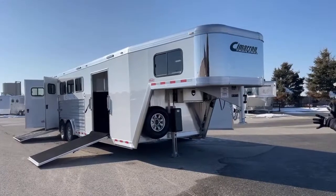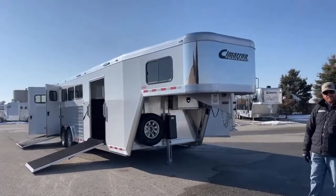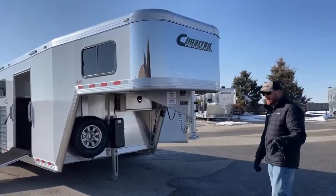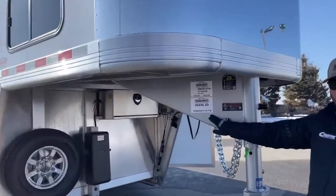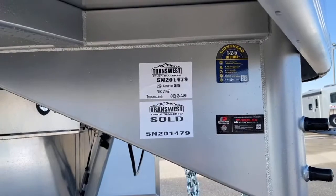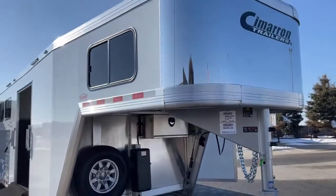So if you have any interest, again, this trailer is sold. It is a custom order. But if you want something similar to it, if you want us to build the exact same trailer, or you've got some tweaks, or you want us to walk you through ordering something, I'm going to give you the stock number for a reference. That way we can go in and pull the information and send it to you, or we can start working right off of the trailer. So it's 5N201479. Again, this one we're looking at is a 2021 Cimarron Northstar 4-horse gooseneck with air ride suspension.